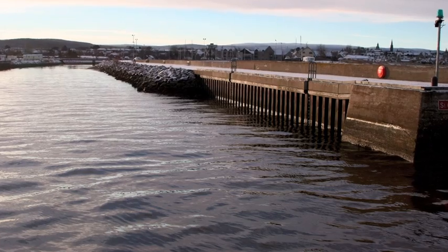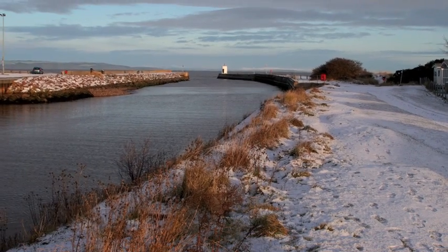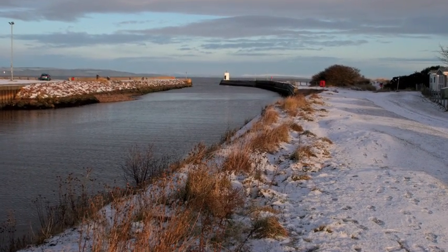Some of this water has come from a source high up in the hills to the southwest and taken days to reach the sea.